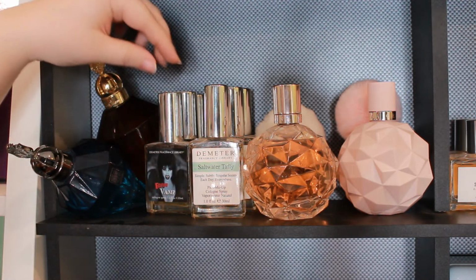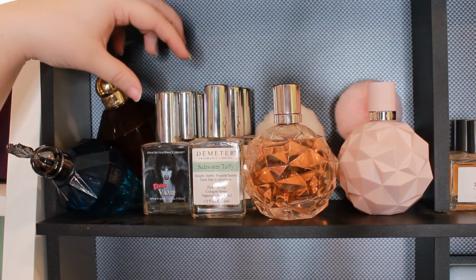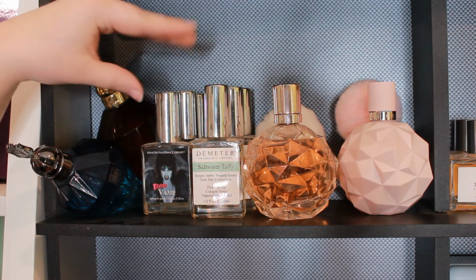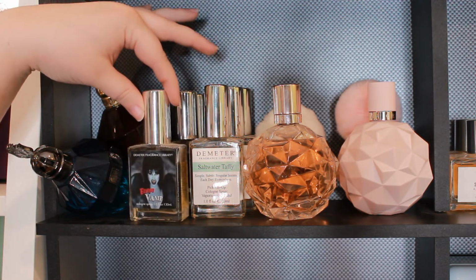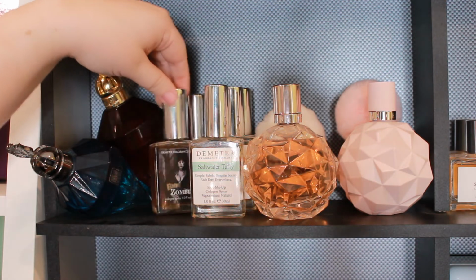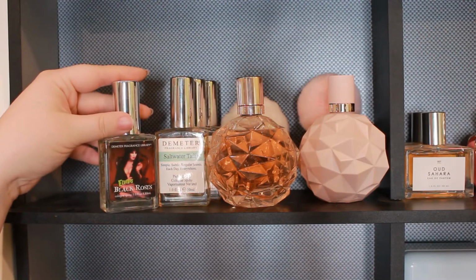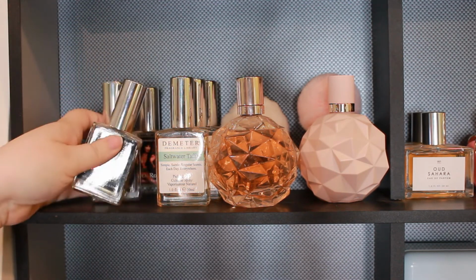Then these were some of their Halloween collection ones that they came out with forever ago. I have to be honest, I am not a big fan of all three of these, but they were all Elvira themed, and I really loved Elvira. So this one's called Elvira's Vamp. These are a heavier perfume, so they don't get worn that often. Then I have Elvira's Zombie, and the last one was Elvira's Black Roses. So those are the Halloween ones that I have there.